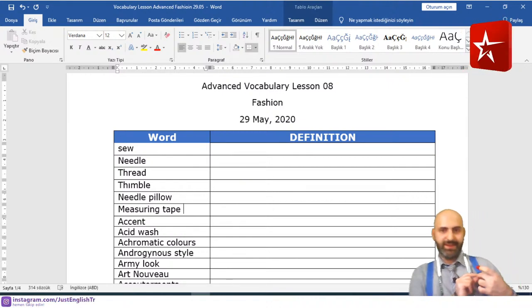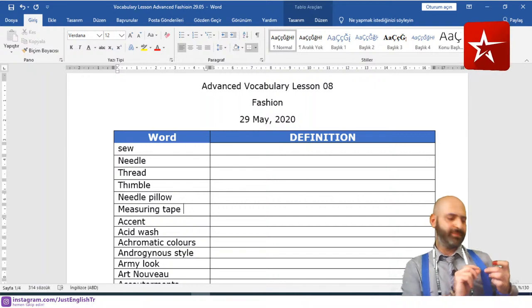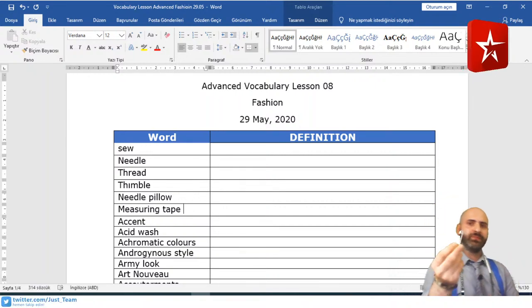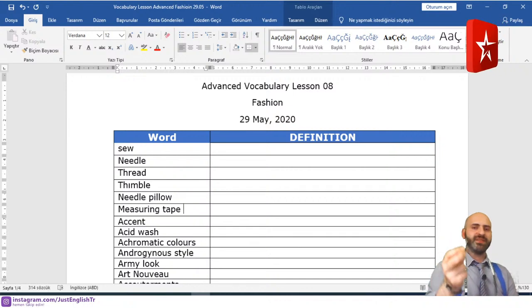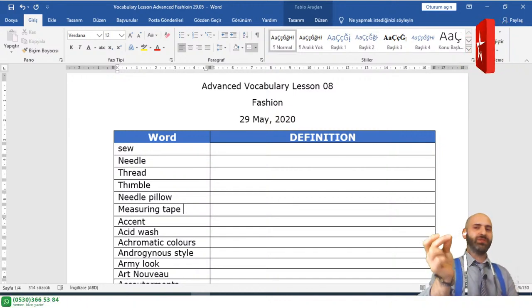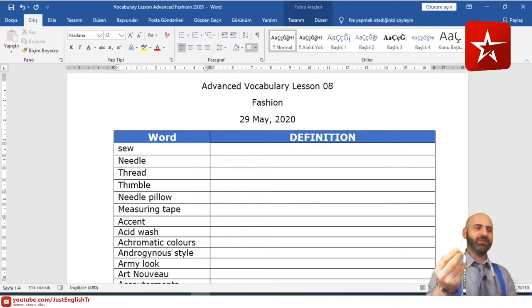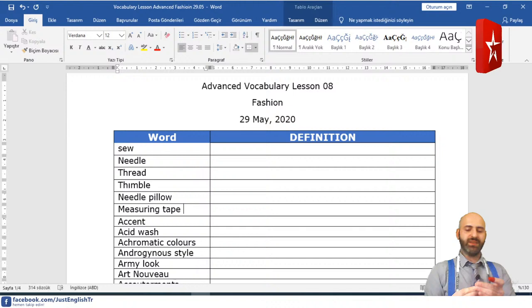And this one is what I hate. My grandmother used to be a tailor, or actually seamstress, and she used these things a lot, but I'm so afraid of this thing. This one is called safety pin, or we can also use only pin. Pin or safety pin. It has two names.